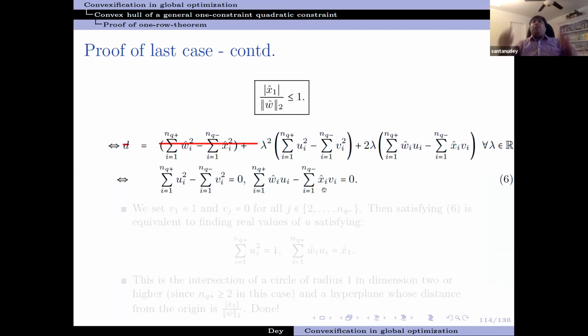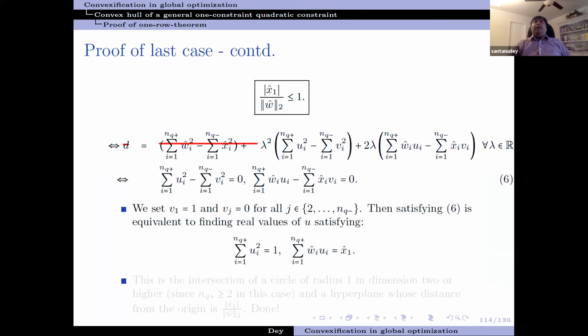I do some guesswork. And it turns out basically what I have to show is that I need some u_i's that satisfy this, which is basically the boundary of a ball. And it must live in this hyperplane.